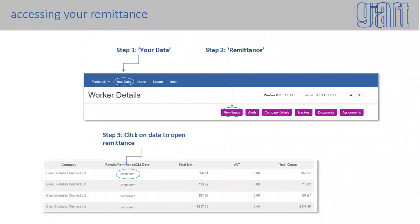Then last of all, if there is any data available in that particular tab area, the picture below is what you would see in terms of how it's laid out. If you want to get the full breakdown of that remittance, all you would need to do is click the date associated with that remittance. This is a hyperlink that will take you to the full breakdown data for you to then review.